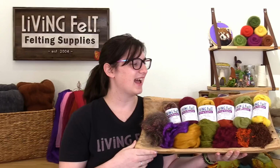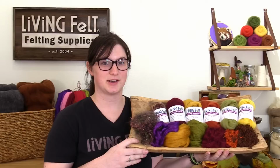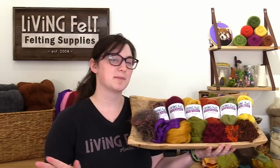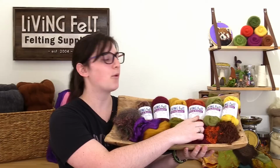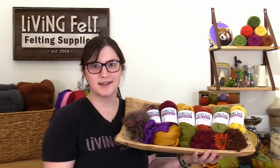I am sharing with y'all one of my favorite color palettes ever. This right here is our specialty designer bundle in Fall Gathering. It's the perfect palette for all your fall projects. It's going to come with 10 ounces of Merino Top, 2 ounces each in Bordeaux, Honey, Burnt Orange, and Prairie. It's going to come with 2 ounces of Merino Silk Blend, 1 ounce each in Pueblo and Sunflower.